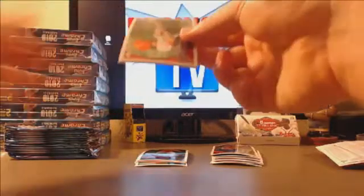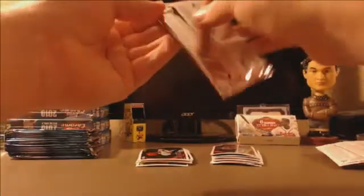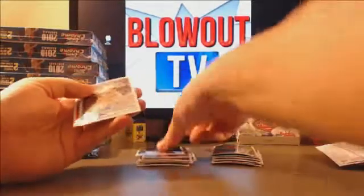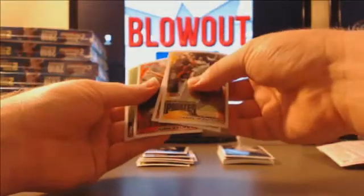Jay Bruce. Mike Napoli. Oh man, this has been really bad. Alex Burnett for the Twins. We've pulled just one crappy auto after another in this. Look at this. Golly. We need to redeem ourselves here with somebody. Holy smokes. Can we pull another dollar auto out of here?